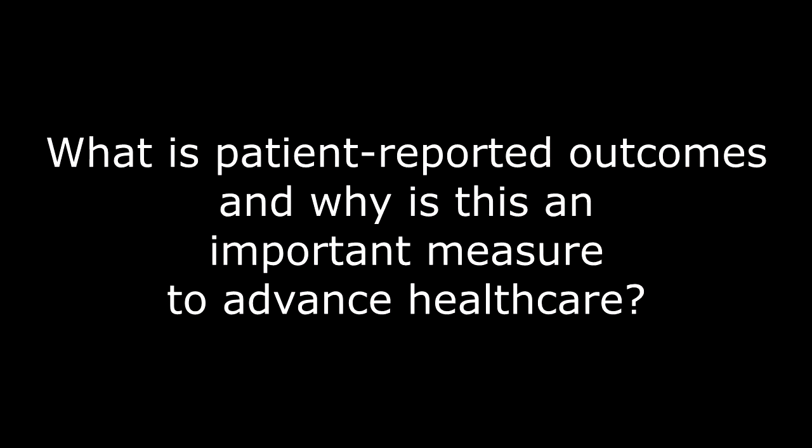We're going to talk to you a little bit today about what are patient-reported outcomes and why are these an important measure to advance healthcare. A patient-reported outcome is a measurement based on a direct report coming from the patient regarding their specific health condition that hasn't been amended or interpreted by a clinician or anyone else for that matter.